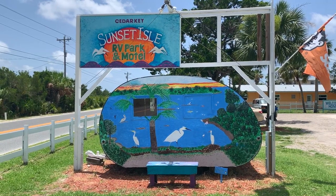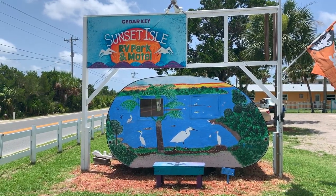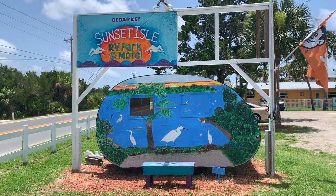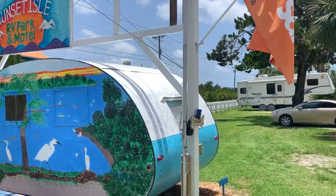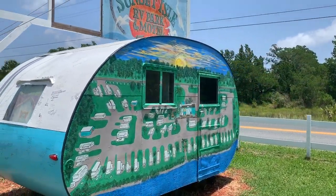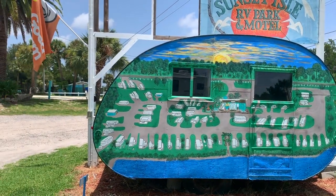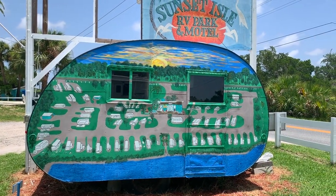Just immediately when you drive in, you see this adorable hand-painted trailer that I think they commissioned a local artist to paint. On one side, you've got this really cute scene with these birds. And then check it out. I'm going to walk around to the other side to show you guys that they've actually drawn and painted a map of the resort itself. Look. And as you can see on the map, this place is on the water and there are beautiful waterfront sites, and we actually have one of those.